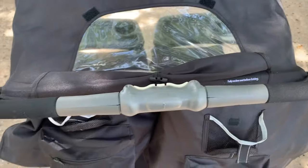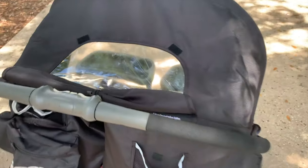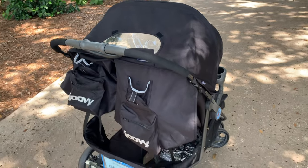At the top, they have a nice little window that they could see us in, which the kids requested to keep open pretty much most of the time. But if it's raining or what have you, or just maybe too much sun, you can unroll this and Velcro it to the top, so it's one piece covering the whole stroller.